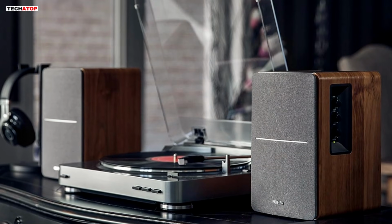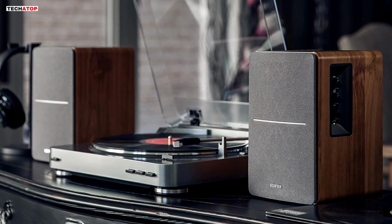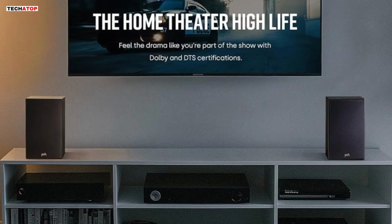Picking the right bookshelf speakers comes down to the room you are working with and the sound you enjoy. And I hope this guide made the decision easier.